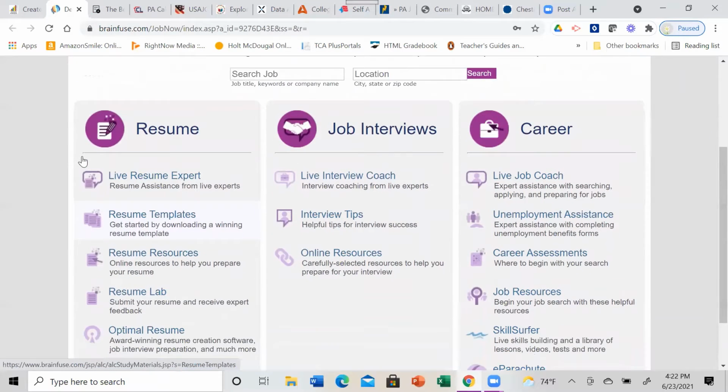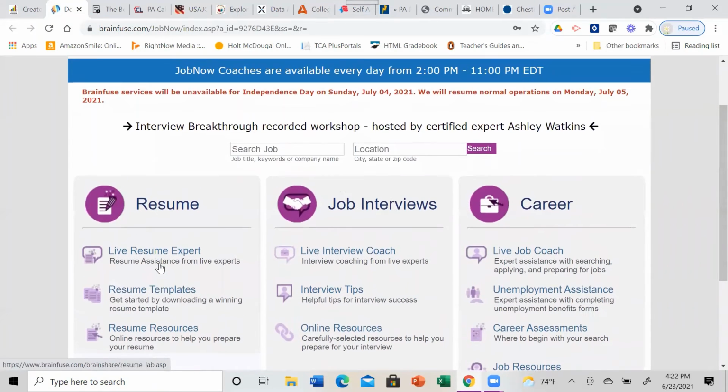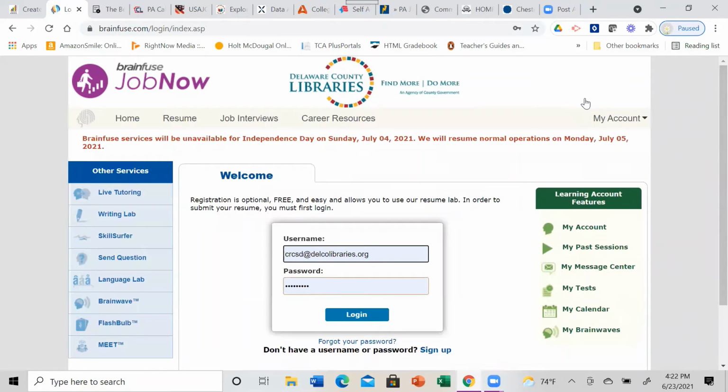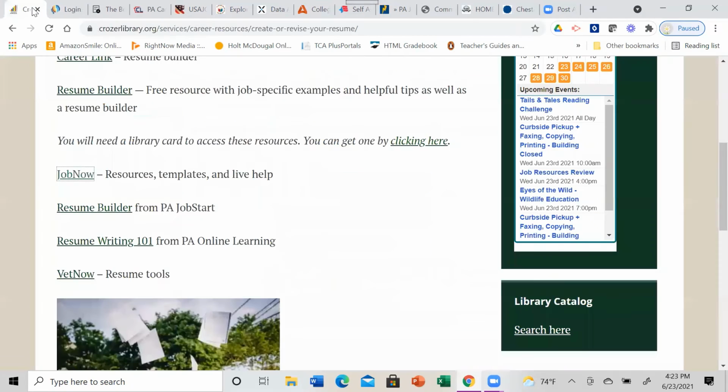So Job Now, there's live resume expert, there's templates, there's resources, there's a lab, so you can get live help or you can submit it to the lab and then you'll get feedback. In order to use the live help or the feedback, you do want to log in. So you have to create a free account. So you've got to log in with your library card to get there. And then when you create an account and you register, all of the things that you've done here are all saved in your account, like resumes you've submitted, feedback you've gotten. Again, if you don't have a username or password, sign up right there, and that would get you that free account. All right, so that's Job Now.